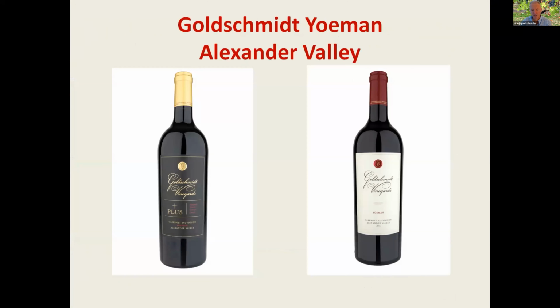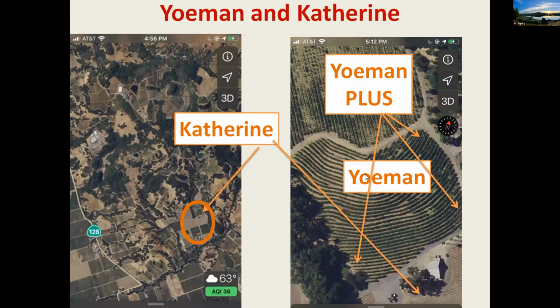These are the wines I'm going to be talking about today. Specifically, it's a single vineyard that we call Yeoman. We make 2 wines from there. One's called Plus and one's called Straight Yeoman. The vineyard is an east-facing slope.